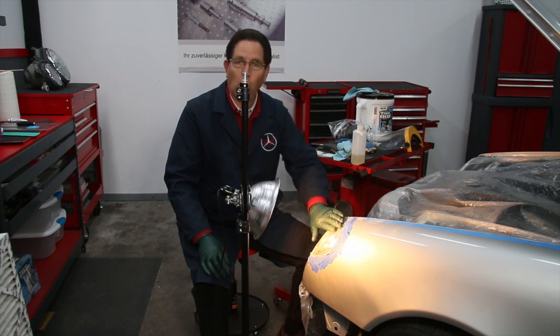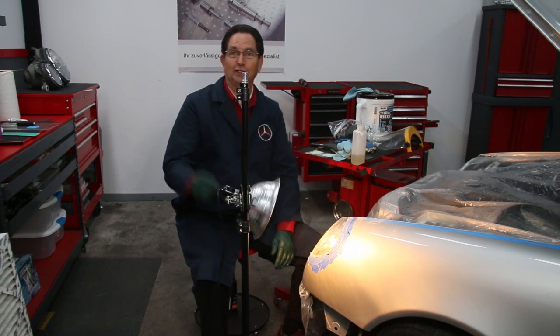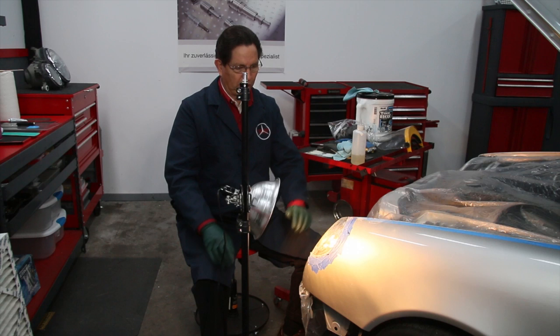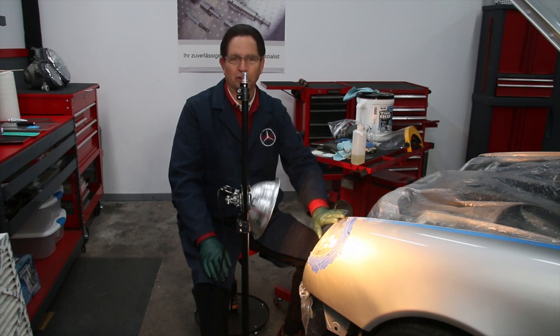Couple things. You don't want it hot. If the metal gets hot and you put the body filler on it, it's going to tack off in about 3 or 4 minutes. You won't even have time to finish smoothing it. What you want is the metal warm to the touch, about body temperature, okay?